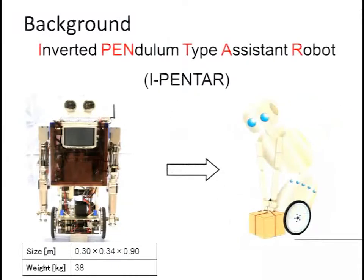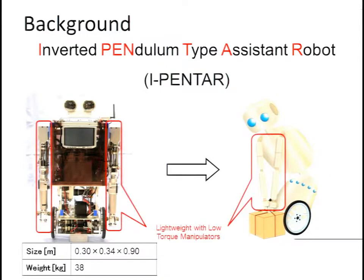In our laboratory, we are developing an inverted pendulum type assistant robot. The key word here is assistant robot. There would be situations where the robot would be working in close proximity with humans. So one requirement for these types of systems would be that the manipulators be safer than other types of manipulators. One solution that we are proposing is the use of lightweight and low torque manipulators.